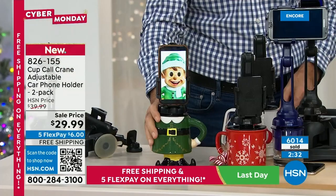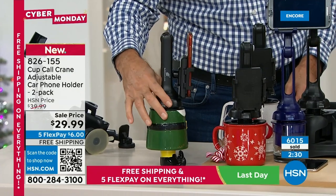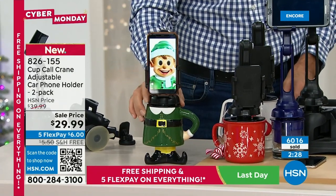I like the elf mug one. Can I use the elf mug? And the answer is, of course, you can. There's the elf mug, and it's got the elf in there.